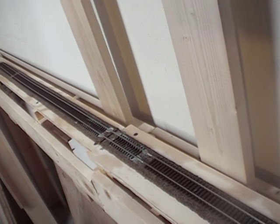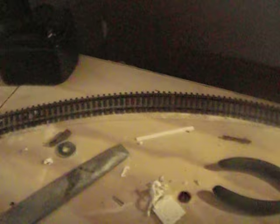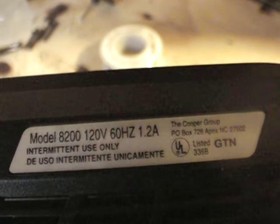And I also got feeder holes drilled from down there all the way around over to right there where the joint is. I've also been testing this with a passenger car, a couple of freight cars, and freight cars coupled to a passenger car, and everything works. Now also, real quick, my dad had an old 120 volt 60 hertz 1.2 amp soldering iron laying around.